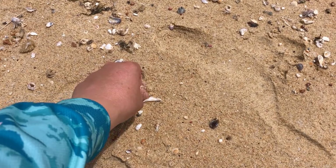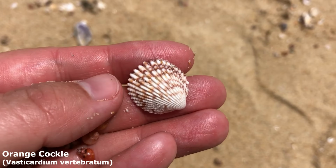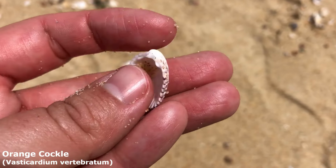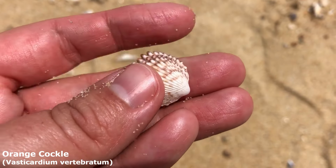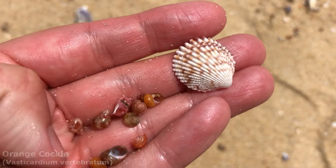Why not? I haven't really found that many bivalves today, so why not? I'll collect this guy. Oh my goodness, it is a cockle shell. Whenever I found these, I've been calling them an orange cockle. I'm pretty sure that this particular one is a different species. I just don't know which one it is. It's a cockle shell, okay? And also right next to it, I have been picking up a little handful of pheasant shells.